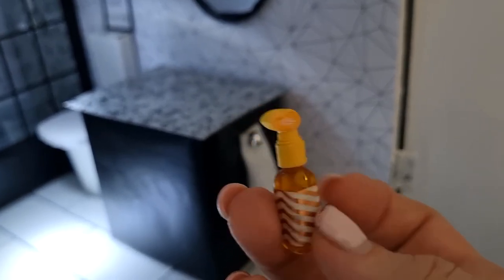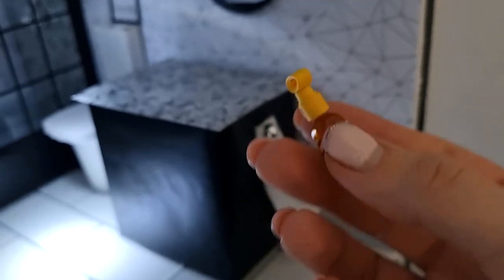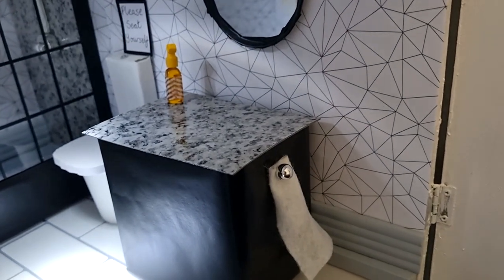And then on top, those are just some little things I use for quilling. So they were just coiled up paper. And I've shoved the one on top and the other one on top of that. And I think it looks like a dispenser. So I'm really pleased with that. So that's my soap dispenser.